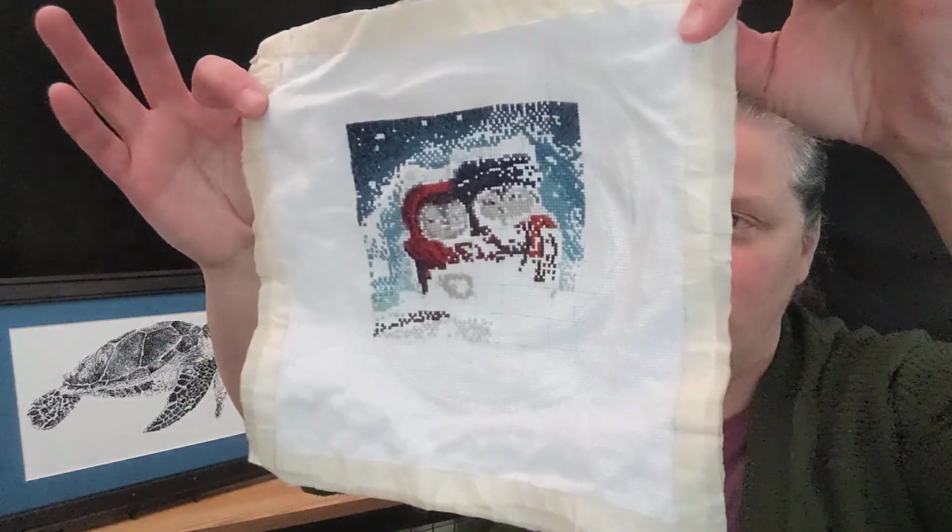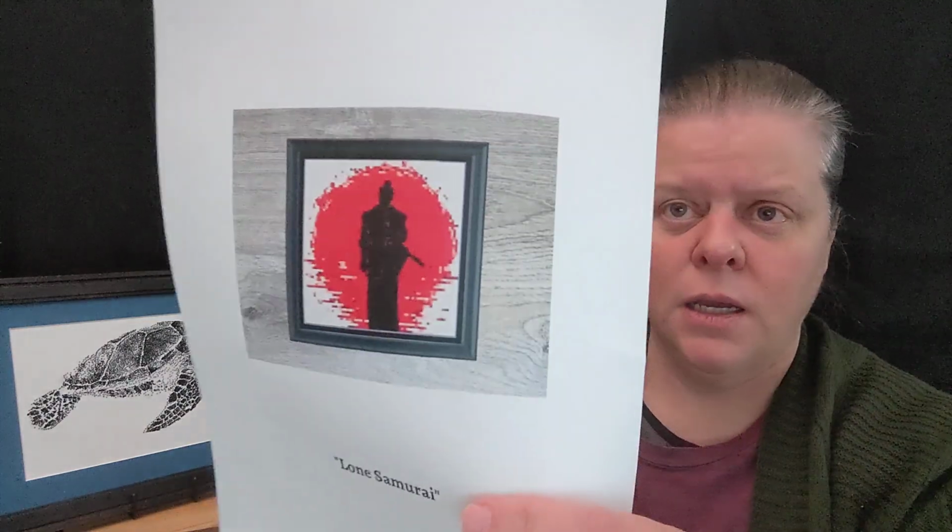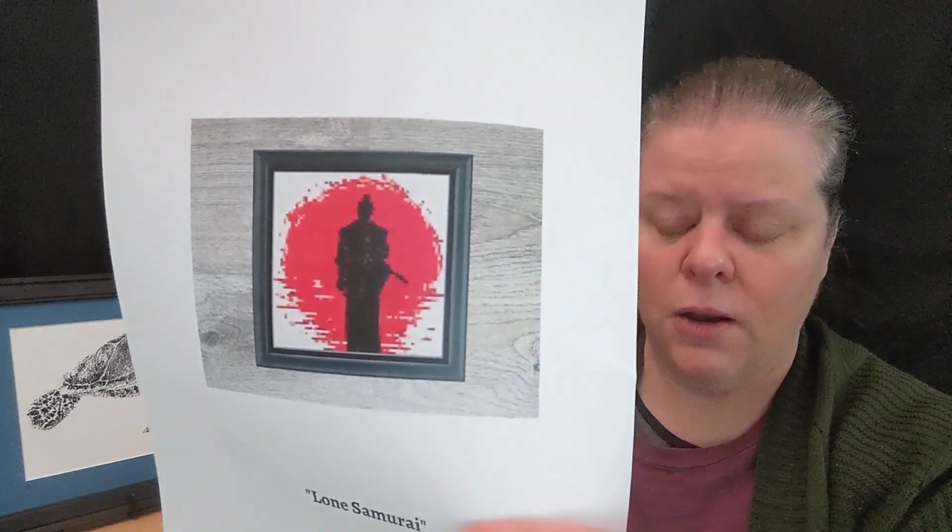my little mini owls. I have a lot of owl patterns. It's insane how many owl patterns I have. Next up is progress on Lone Samurai. So this is the Lone Samurai. Now, did I show you guys this one? I've barely gotten any stitching done.